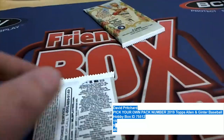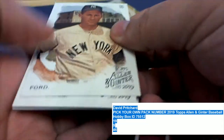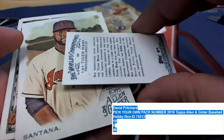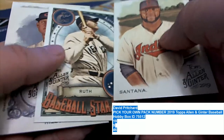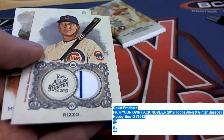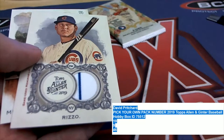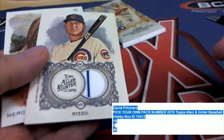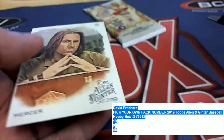Let's see. This is number 46. Let's see if 46 does it. Come on, lucky number 46 for David P. Lucky number 46. We got the tiger mask. That's got to be lucky. Oh, there we go. I knew when we saw the tiger mask, man. I knew we were hitting. Nice Rizzo. Hope. Nice Rizzo.